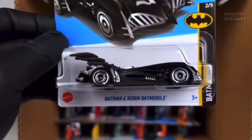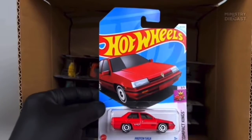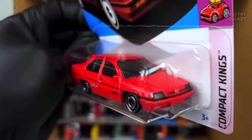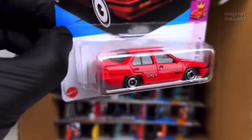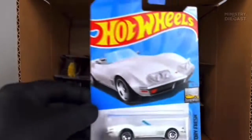This Batman and Robin Batmobile though is brand new for this case, painted in what appears to be glossy black with the Aerodisc wheels painted in chrome. Next up, we do have the Proton Saga returning from the previous case, done in this glossy red colour. It's on the Aerodisc wheels painted in chrome, and it does receive side tampo as well as front tampo.